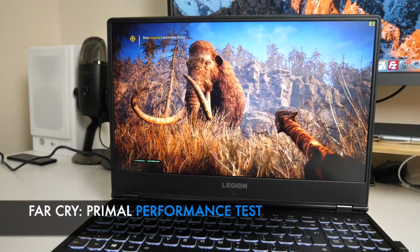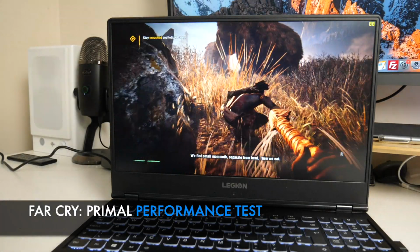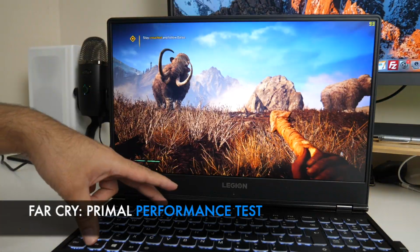Now we're going to actually test out a game called Far Cry Primal. I've set it to ultra settings, 1080p and 144Hz display.